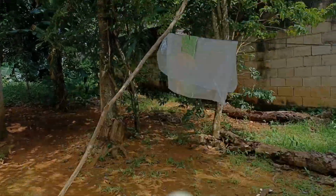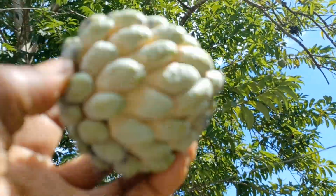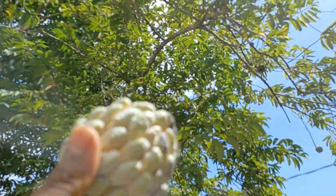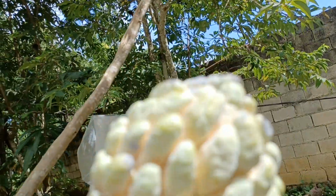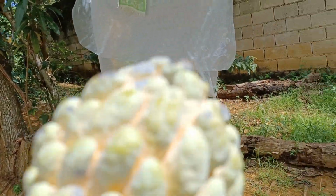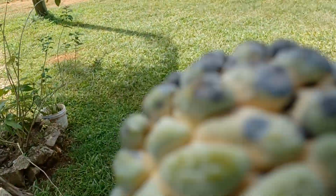Nadine just picked this one off of the tree because I was busy looking at the baby. I didn't see. So this one came from that tree there. That's the sweet sop tree, and this one came from there. This should arrive maybe by Friday, maybe before I leave. At least I'll have a sweet sop.